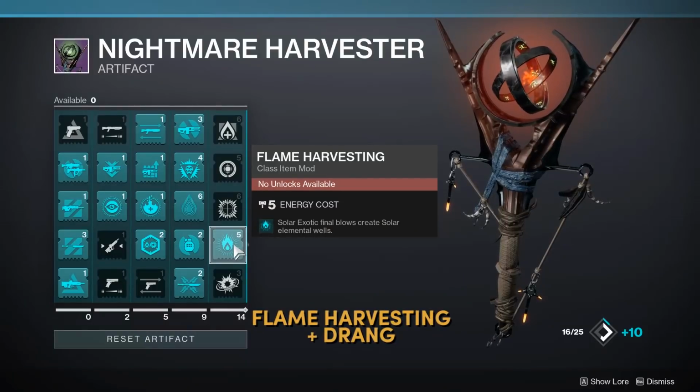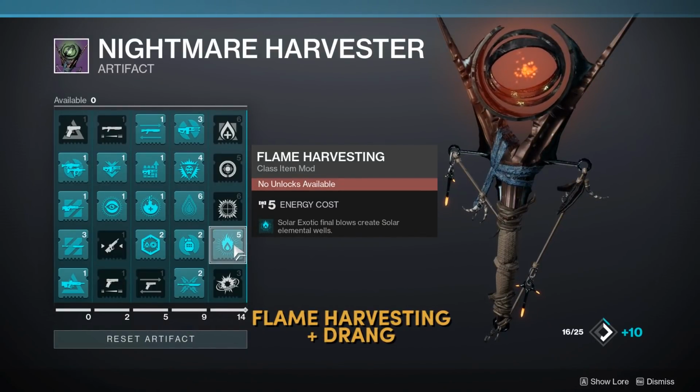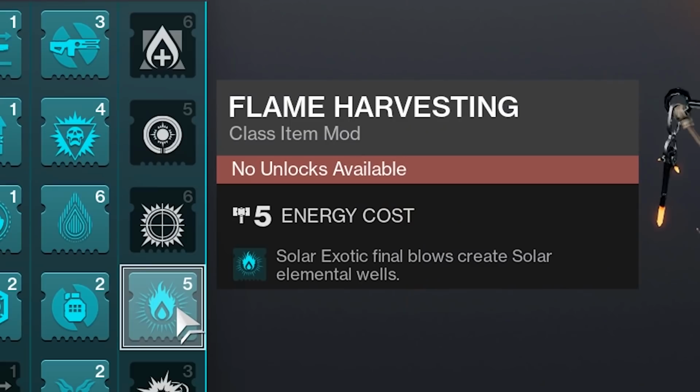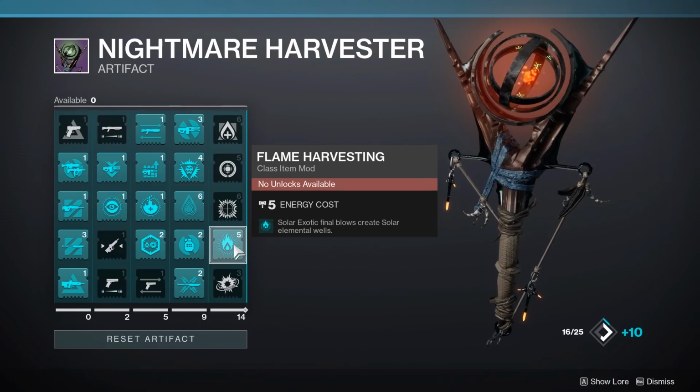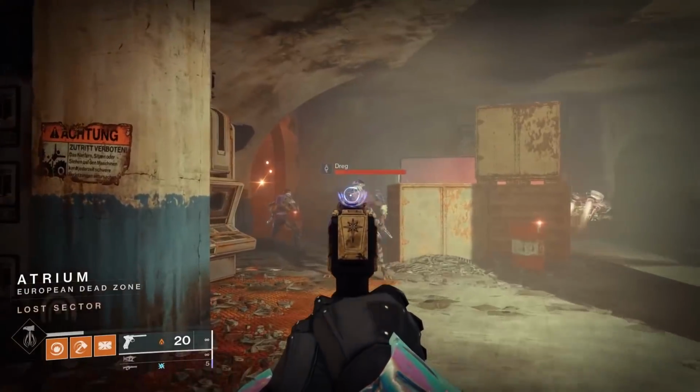Here's a weird one, the artifact armor mod Flame Harvesting. When I first read about the armor mod, I was kind of intrigued by the potential, but overall maybe a little turned off because according to the mod, you need to use a solar exotic to take advantage of it. Turns out though, technically not true.